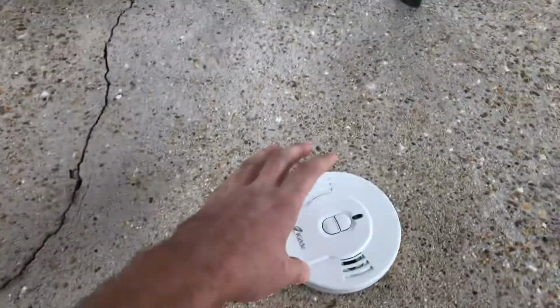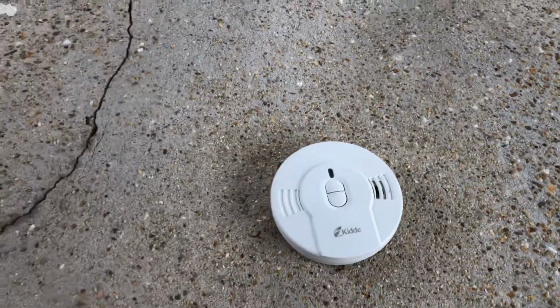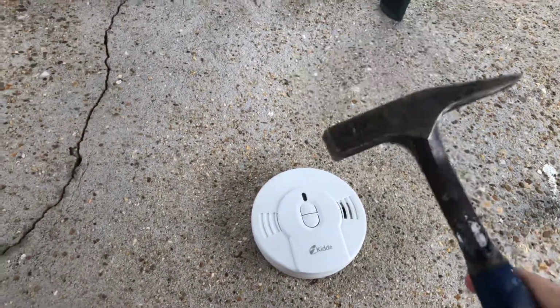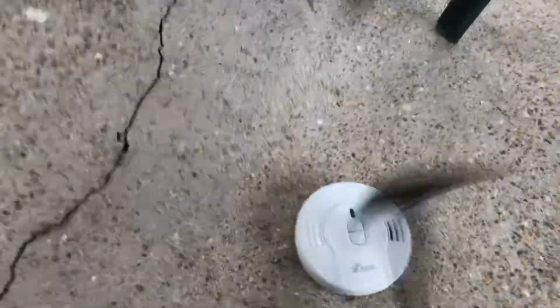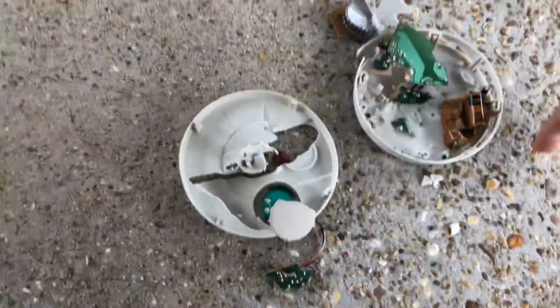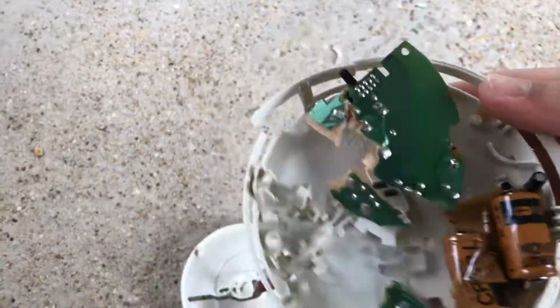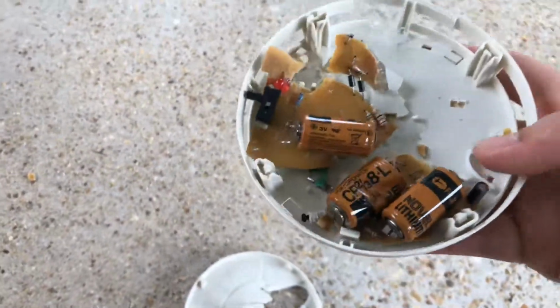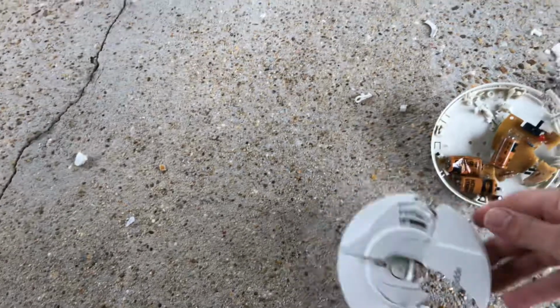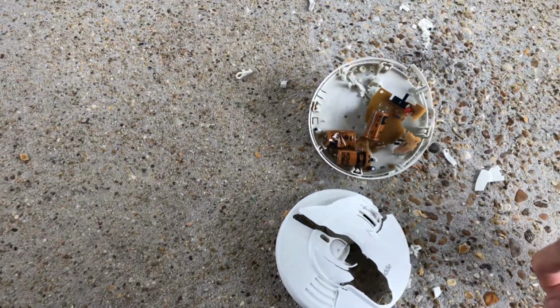But I'll show you guys how to repair it, or how to fix your problem. And the first thing you're going to need is a hammer, a specialty tool here, and you just get it open, and you can look at the inside because you wanted to see what was in there. Like I said, these little batteries. And then now you go to Home Depot or Lowe's and you buy yourself a new alarm.